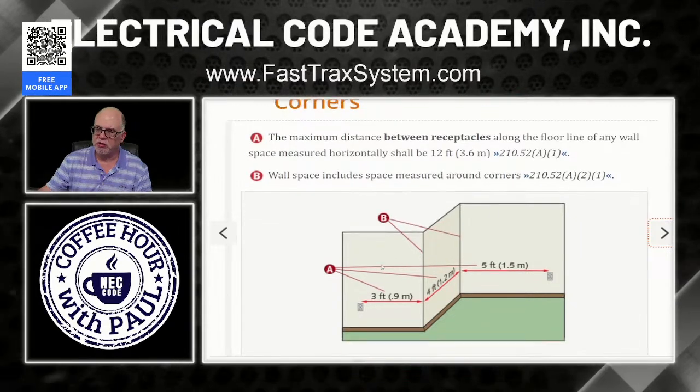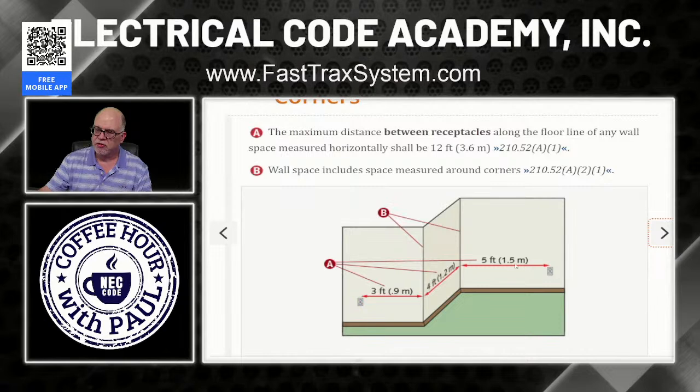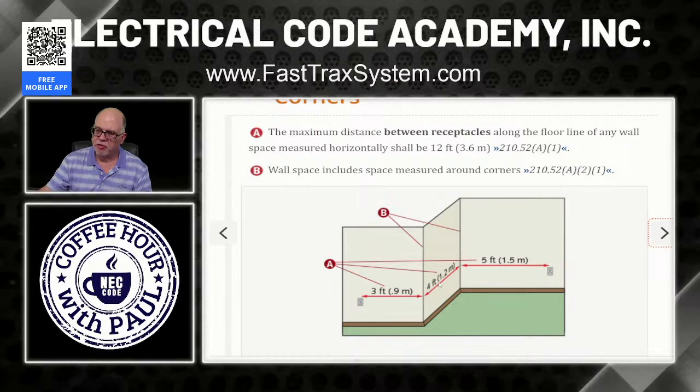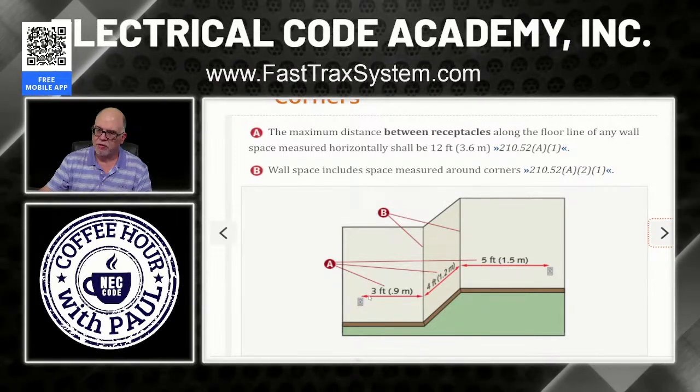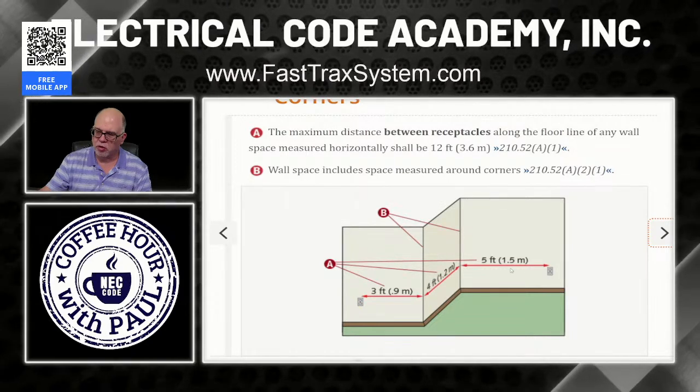Okay, so here you see right here, here's a receptacle, and then the maximum distance is 12. So 5 plus 4, 9, plus 3 is 12. But here you measure to the corner, then measure this wall space, and then from this corner you measure this one. So together, this is 12. But you measure what? You measure around the corners.